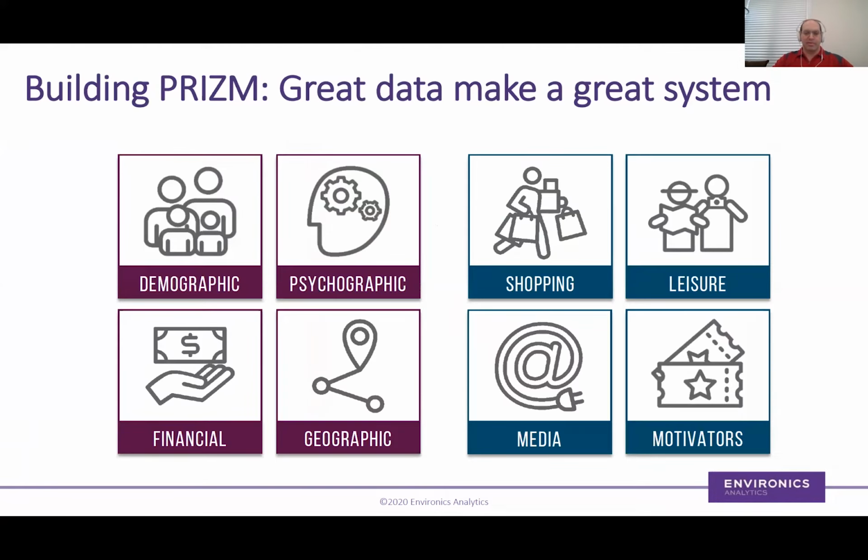The purpose of PRIZM is to organize neighborhoods using the best sources of data, and we partner with the best of breed data partners in Canada. Demographic data come from the census and EA's 2020 demo stats. Psychographic data come from social values produced by our sister firm, Environics Research. We sprinkle financial data from Equifax and geographic data to build our proximity to cities and urbanity concepts come from TomTom. We take all these data and build into the system to classify all neighborhoods in Canada.